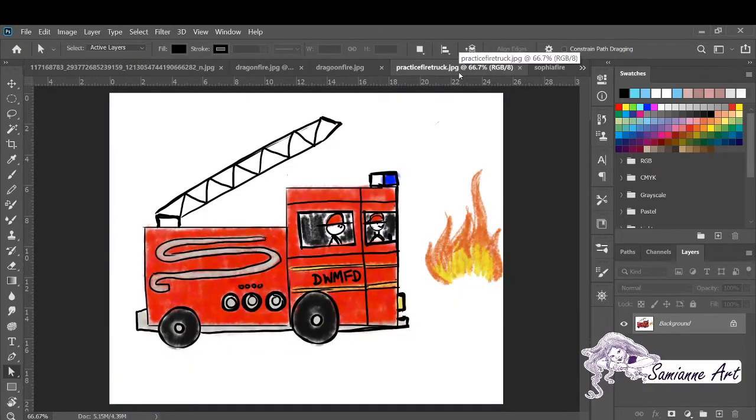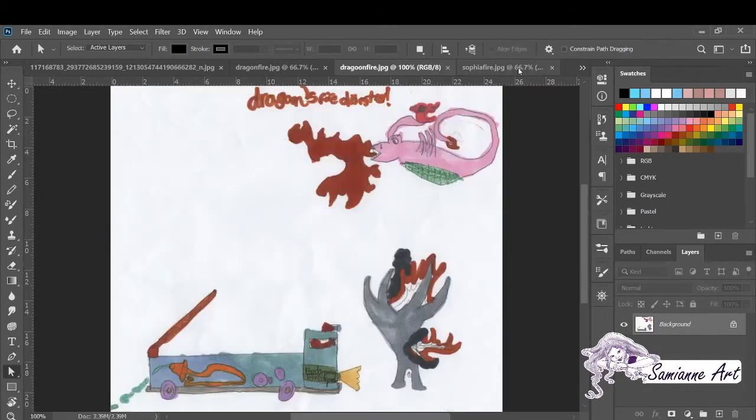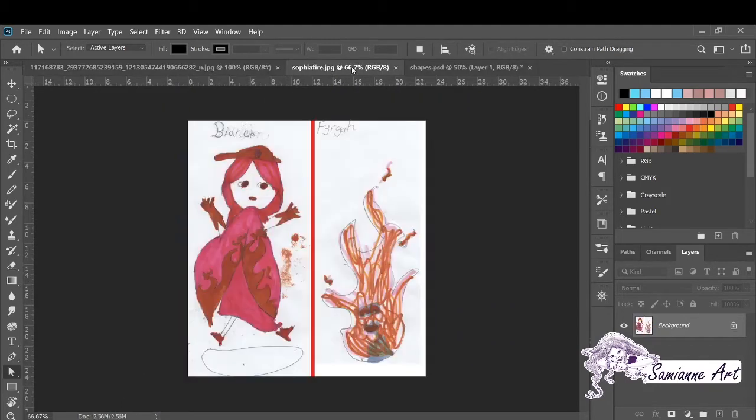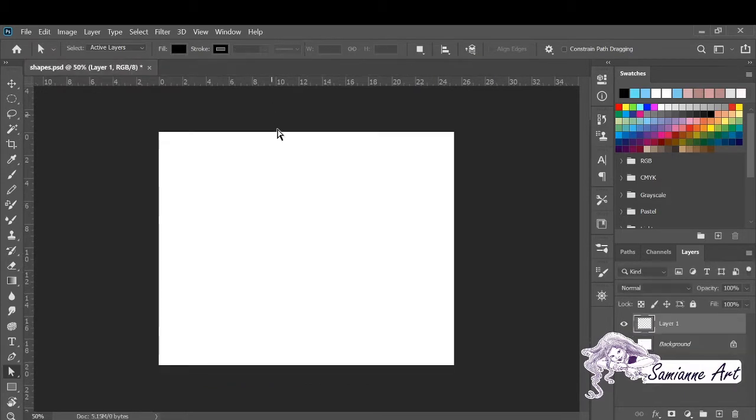And here's my own fire truck. And I think we have one more. And there is Sophia's firefighter Bianca. I love your fashion for Bianca. That's really cool, the flames on it. And your little fire spirit. Is it Fira? Fira.